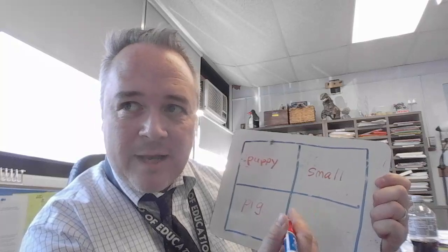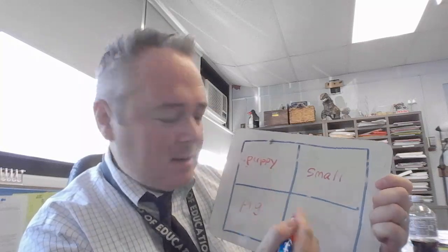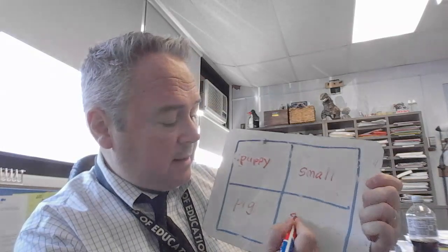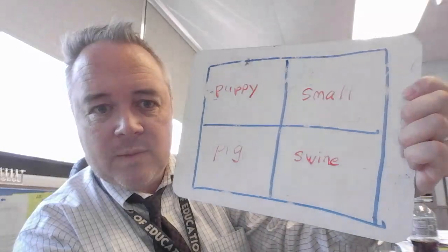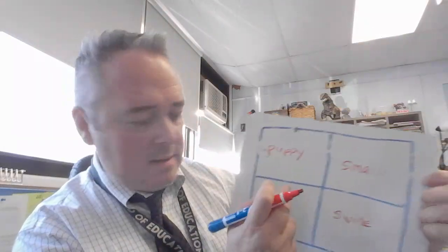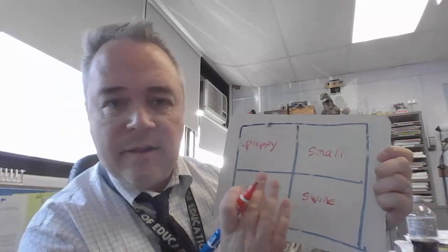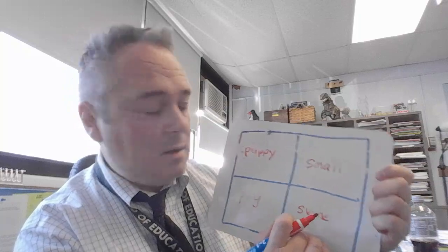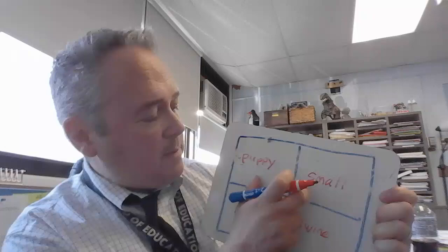Or pigs are sometimes, I know, a grown up word for pig, and you may or may not know this. If you don't know it, you wouldn't write this, you might just write smelly. But I would write that pigs are sometimes called swine, right? Swine. So now you see what I did? I went up and down, and I thought about the first letter or anything else that I can think about the way that the word is put together. And going side to side, I wrote something about the meaning.